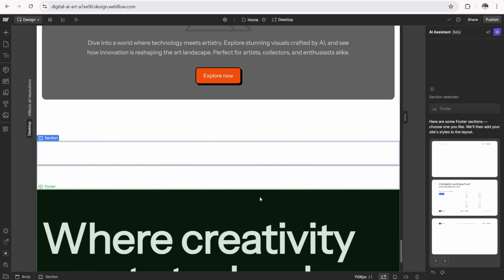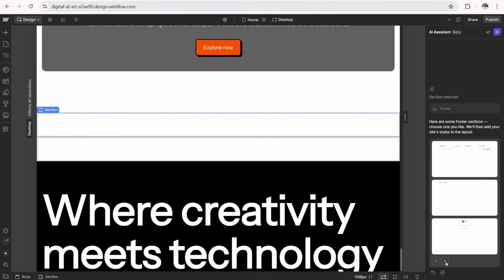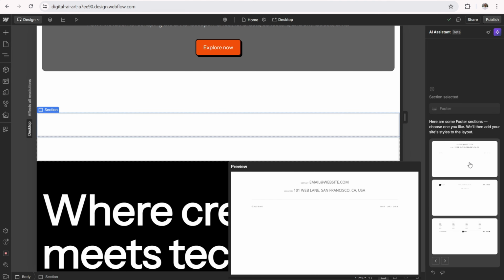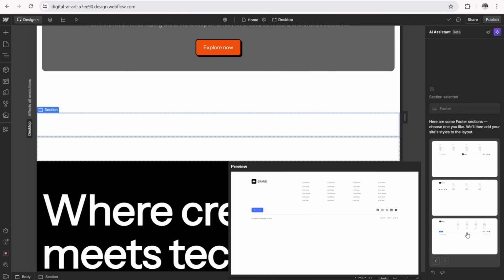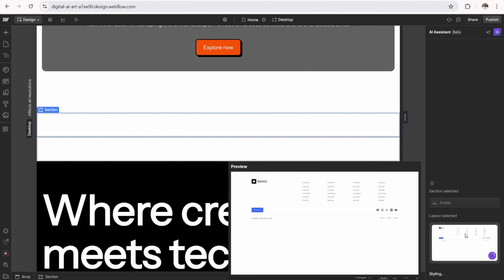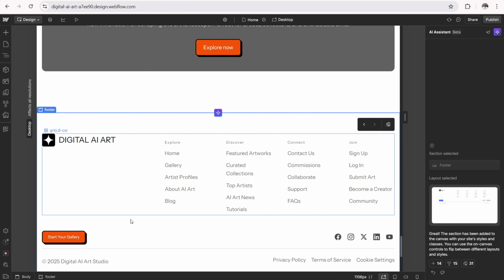So you can swap out this one if you want. So we can cycle through that over here. Take a quick look, all these different options. Okay, so maybe I want like that to be the footer instead. Click on it, it'll load a little bit. Then I'll add it to the site design. And there we go. So now we have a new footer.